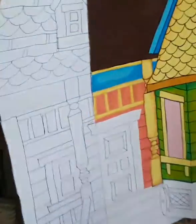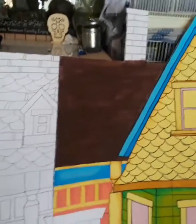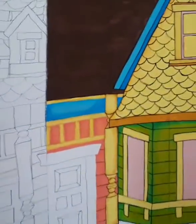And then the up house, we finally got the last piece glued onto it, and now we just have to finish painting. But anyway, that's where we are at. So we're going to keep working on it. Everything is still going to be a go.